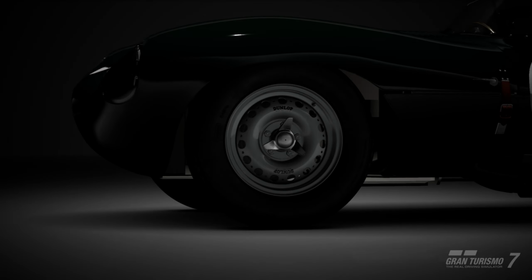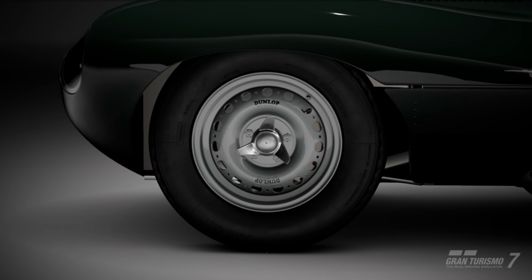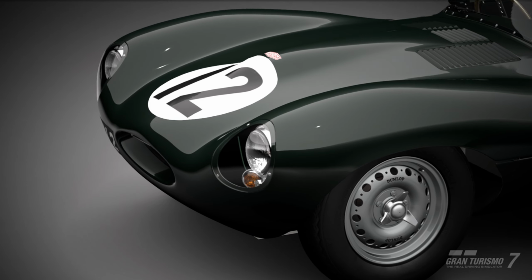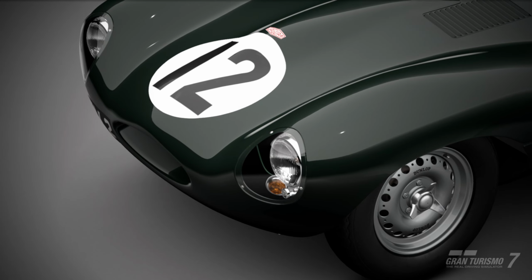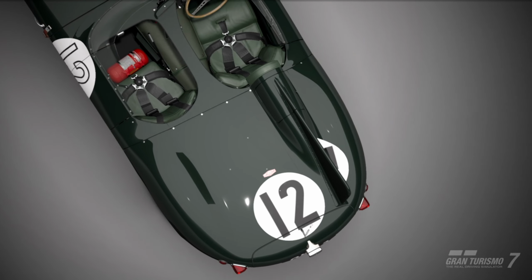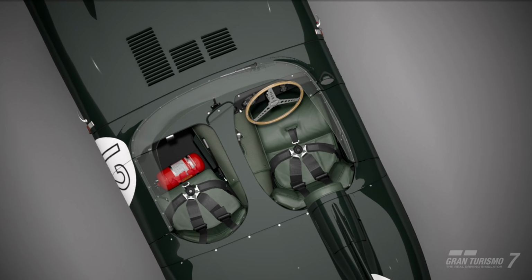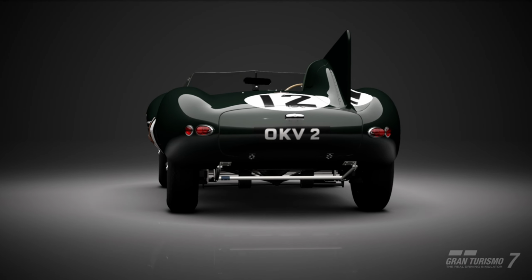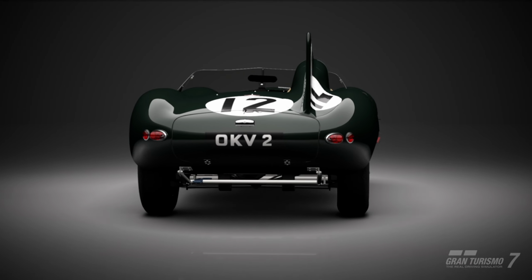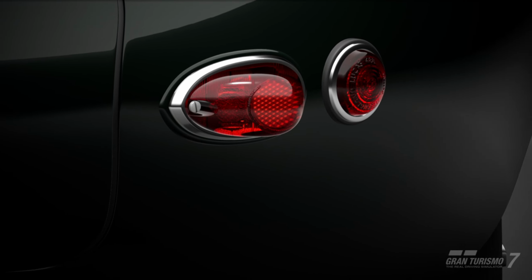The wheels, you may notice the wheels as well. It says Dunlop as well. Yeah, Dunlop tires, Dunlop. If you notice it, people are thinking, wait, why is it Dunlop tires and Dunlop wheels as well? Yeah, Dunlop actually is a British tire manufacturer as well. Correct me if I'm wrong. Please correct me if I'm wrong in the comment section below.